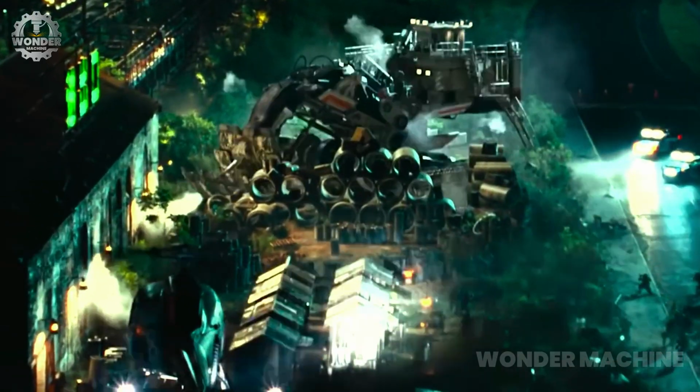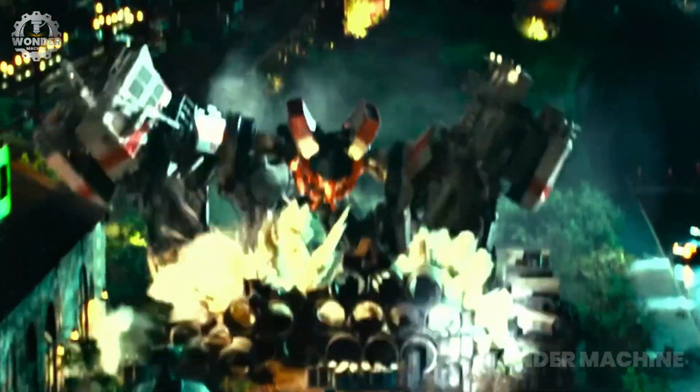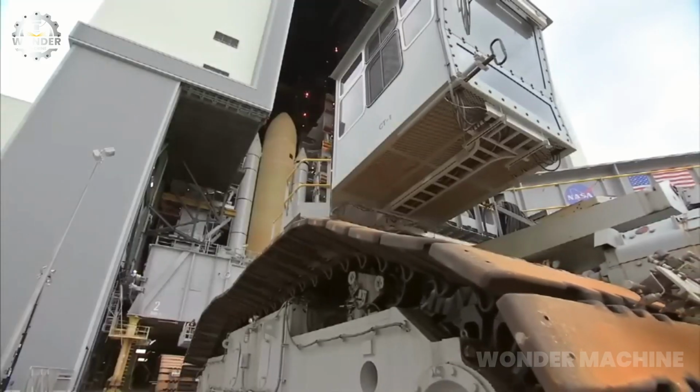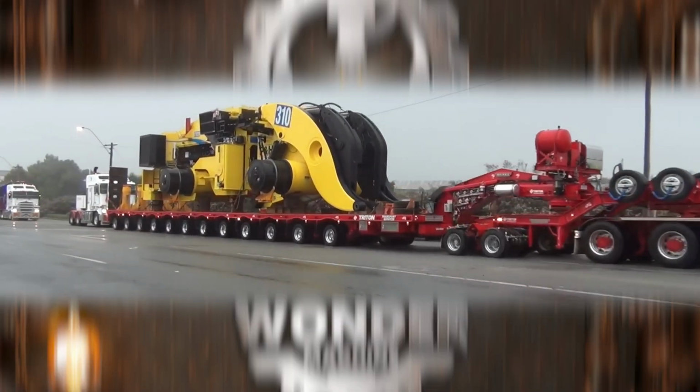Today, we're diving into the world of the biggest, baddest land machines on the planet, even stars as Decepticons in Transformers movies. Buckle up, gearheads, because here are the 8 biggest machines you'll ever see.